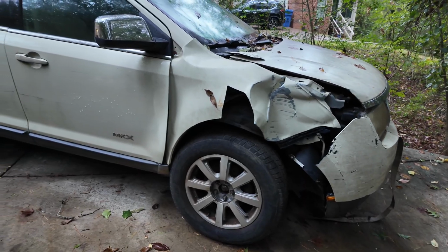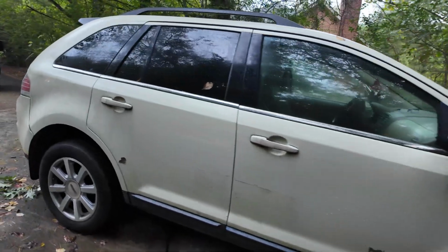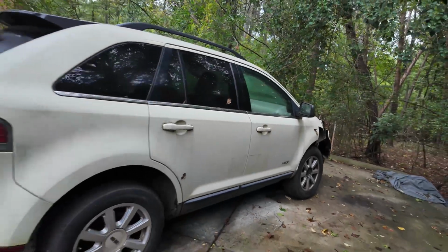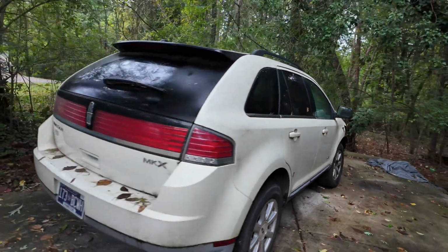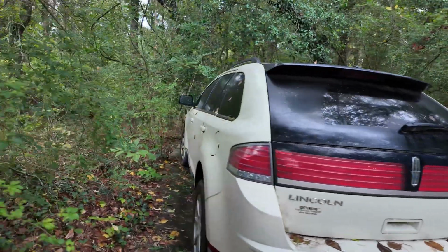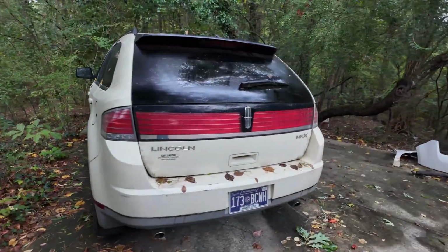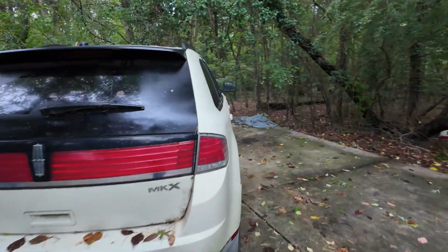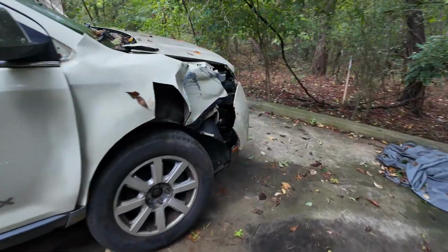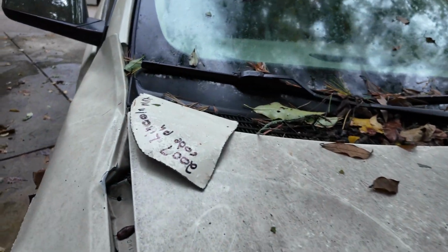This is my latest, I guess you would call it a revival, a flip. I'm going to fix all the little, well, all the big imperfections and beat on it and clean on it and polish and rub on it until it's all pretty, and then sell it, hopefully for a profit. As you can see, it had a small accident. Actually, I'm wrong, it's a 2007.